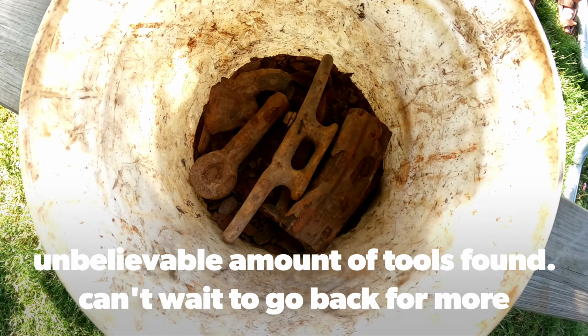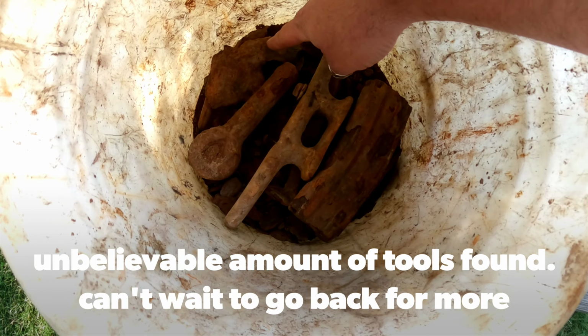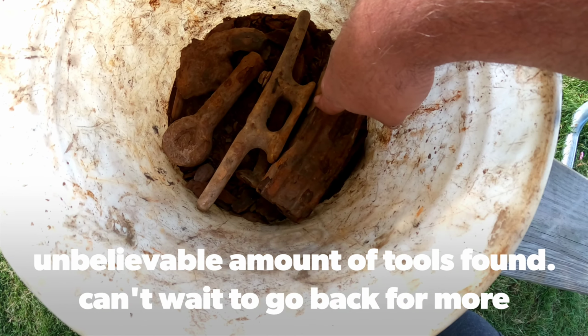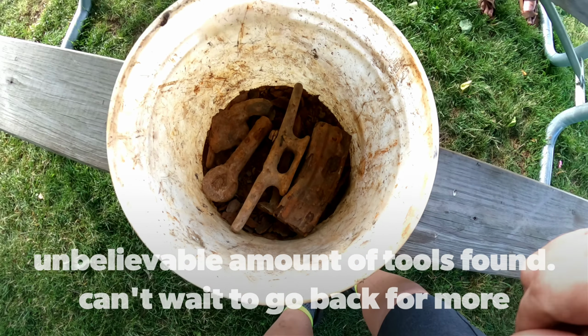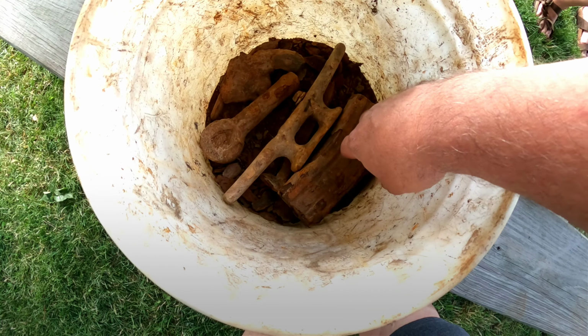Alright, this is some of the stuff we found magnet fishing at one bridge in Niagara Falls. We found this and this in the same spot. That was really cool. Now that's a starter pistol, and that's really neat. This is an empty clip.